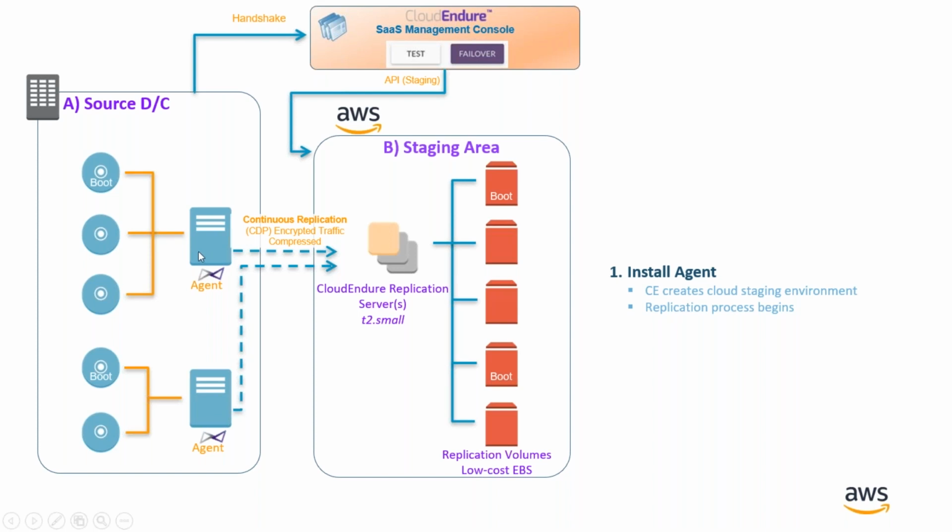When we talk about packaging, essentially, it will both compress, typically between 50 and 70%, and encrypt using AES 256-bit encryption. The data path will go directly from source through to the staging area across whichever route you've preferred, which could be a direct connect, a tunnel, or across the internet. Again, it's AES 256-bit encryption, and it will go directly from source to target, never through a CloudEndure server.